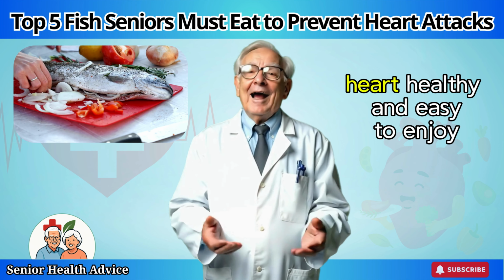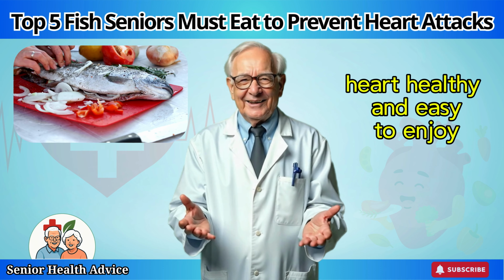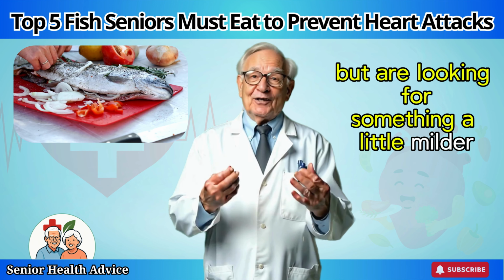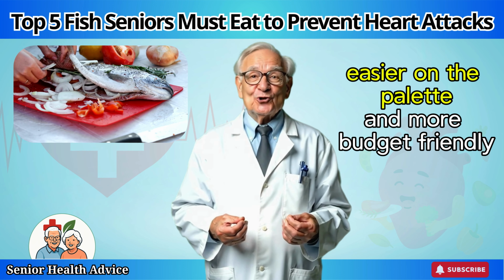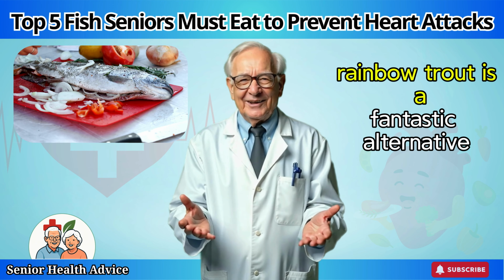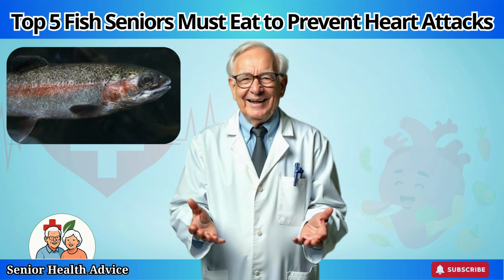2. Rainbow trout. Mild, tender, heart-healthy, and easy to enjoy. If you love salmon but are looking for something a little milder, easier on the palate, and more budget-friendly, rainbow trout is a fantastic alternative.